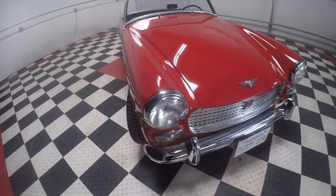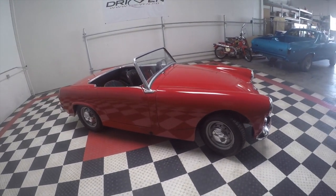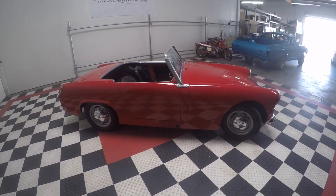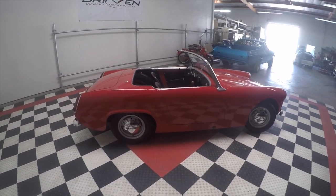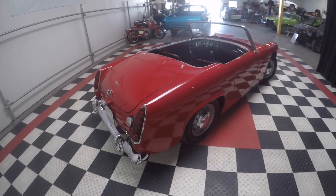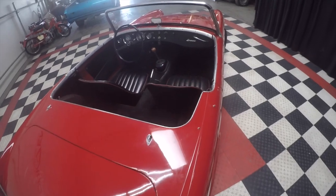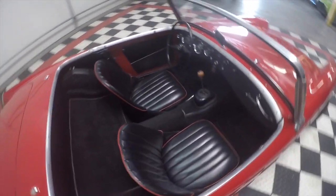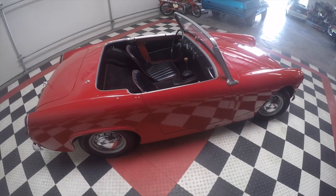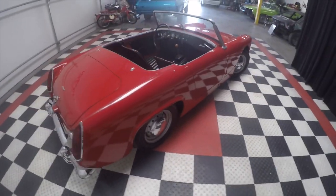It's got a very peppy little engine. I'm surprised, these normally have the 948s, the engines. They're usually slugs, but this one does really good. So I'm not sure if this has been upgraded to a 1275 or not, but it certainly drives as good as any Sprite or Bug Eye that I've driven. Sounds great, super feel, perfect for weekend cruising around the beach, around the mountains, just to go get groceries. It's just cool, period.